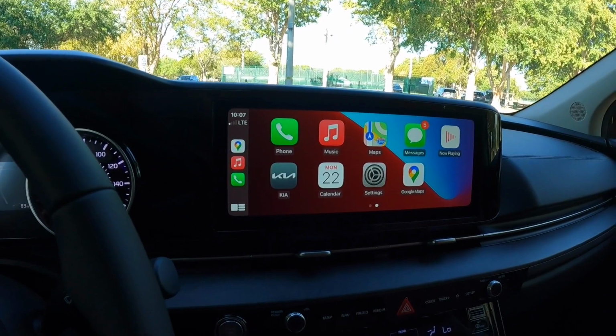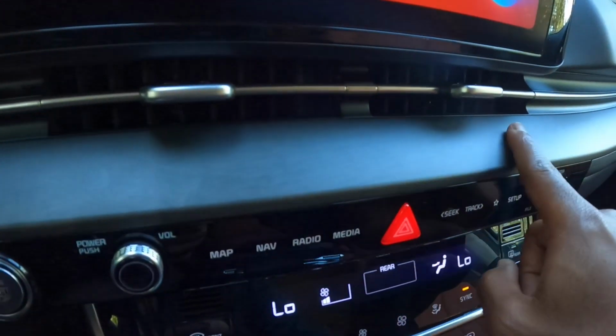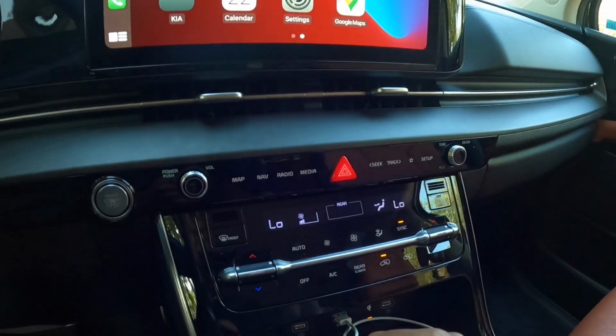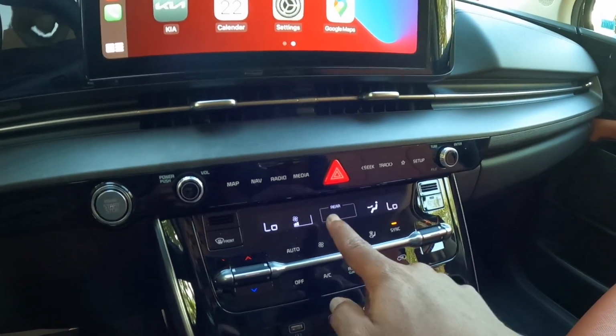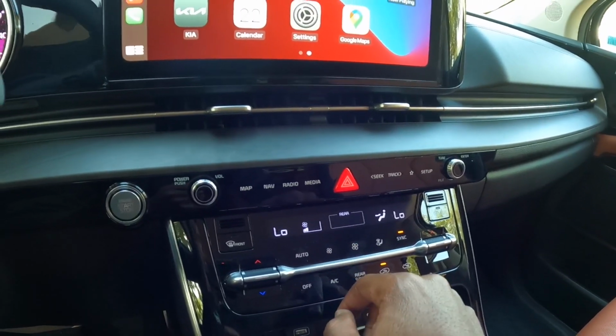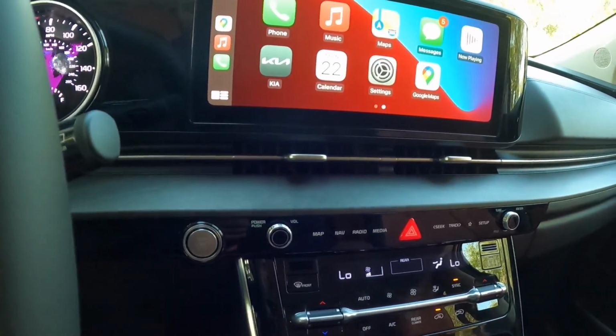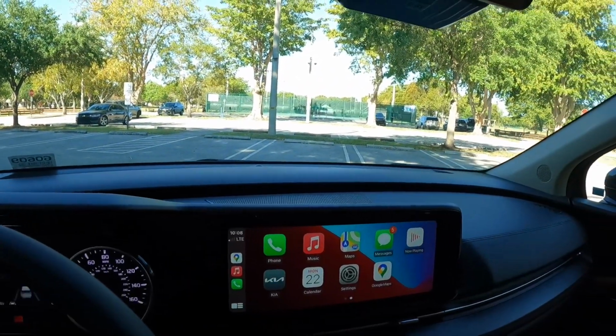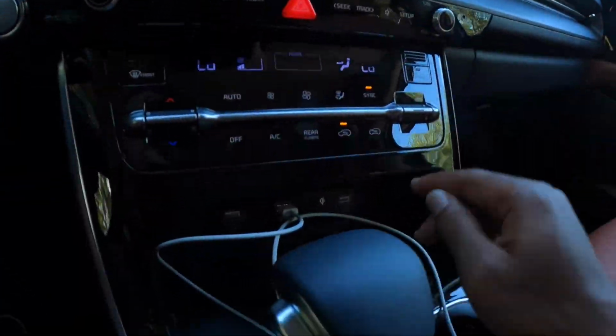Going back to the Apple CarPlay, I do like this wood-like trim here on the upper part of the dashboard. There's your air vents. There's some touch sensitive buttons here, which I'm not a big fan of. You can also adjust the fan speed there if you would like. Like I mentioned, it's push button start. Up here is going to be a soft touch injection molded plastic for the upper part of the dashboard. There's 3 USB ports down here.